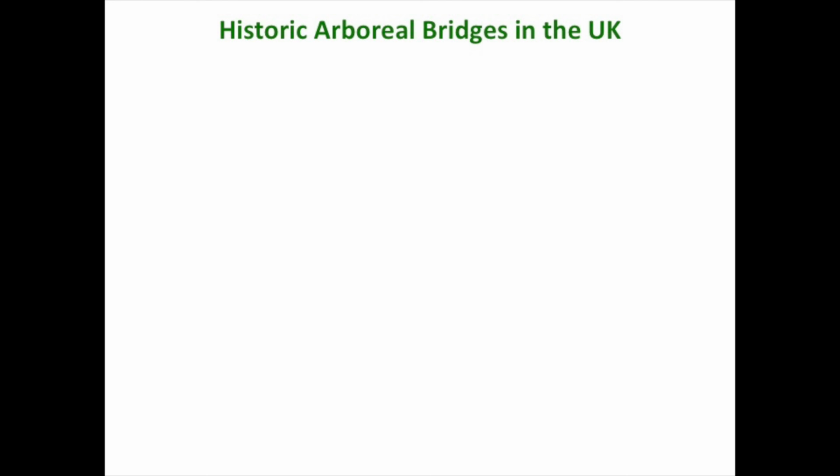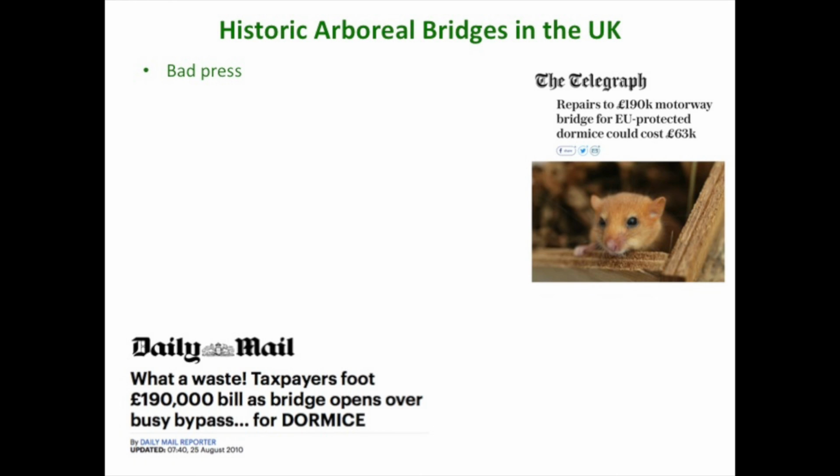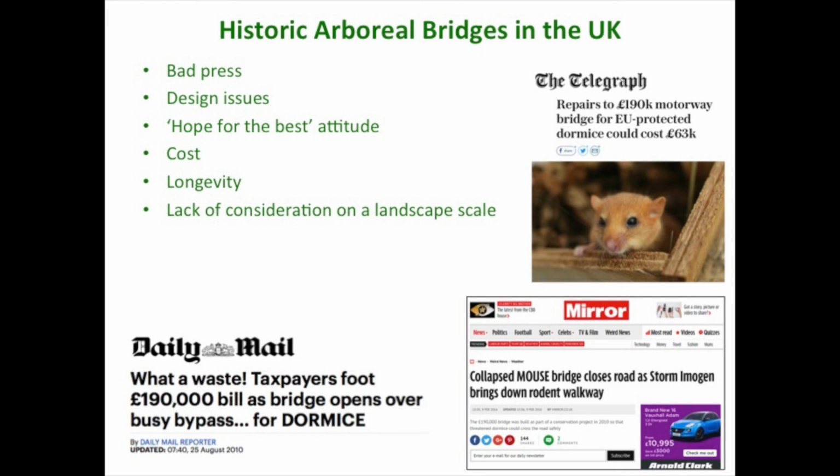A number of issues exist with these past structures, and many have received bad press, which can negatively impact upon conservation efforts. Aside from individual design issues with some of these structures, a number of broad issues are associated with historic arboreal wildlife bridges. For example, a lack of science-led design, a hope for the best attitude associated with lack of post-installation monitoring, substantial cost, longevity, and a lack of consideration of the specific location of bridges on a landscape scale. These issues prompt the need for evidence-based, affordable and reliable alternatives to prevent habitat fragmentation in human-influenced fragmentation situations.